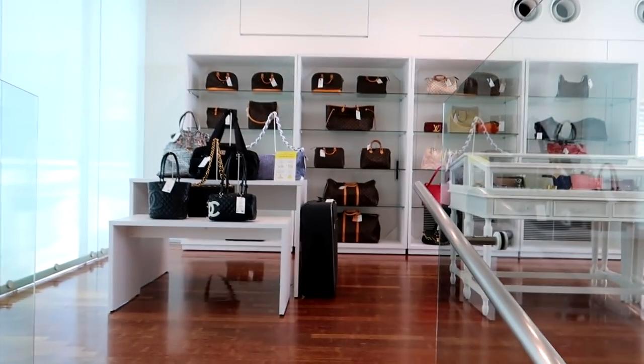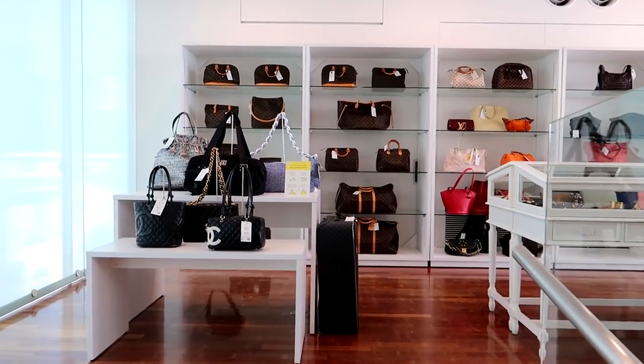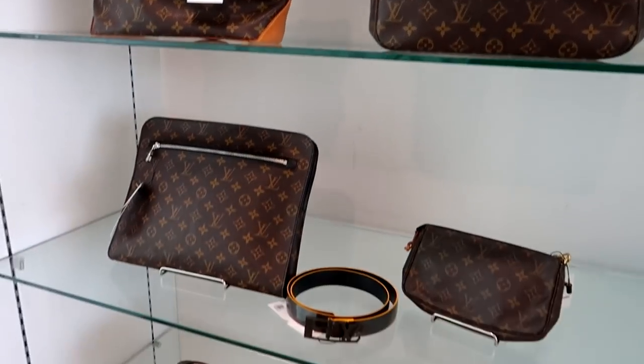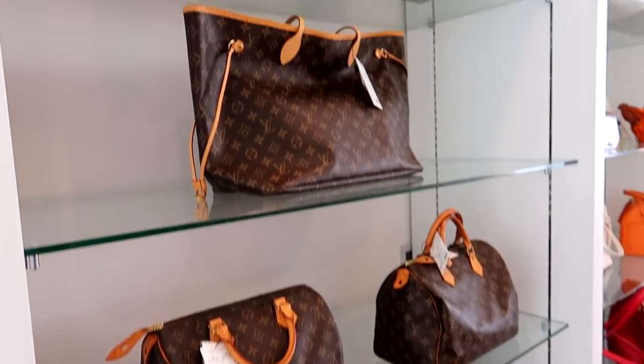Now we're heading to the top floor where they have a lot of designer bags, and maybe they have something cheap here. They have a lot of Louis Vuitton, like a lot. But who am I kidding? I'm not gonna find anything cheap designer in this store. Unless it's like completely beat up and destroyed.